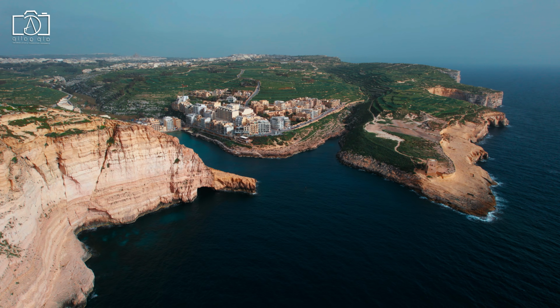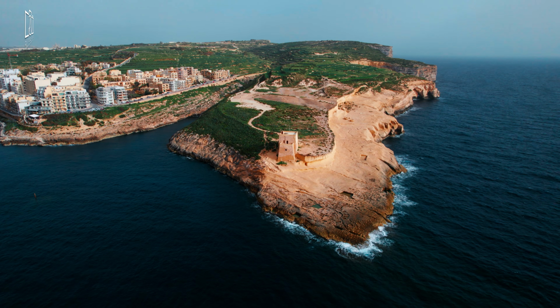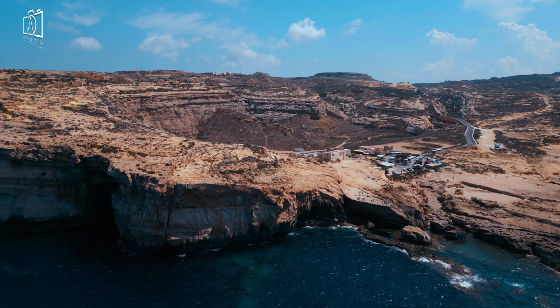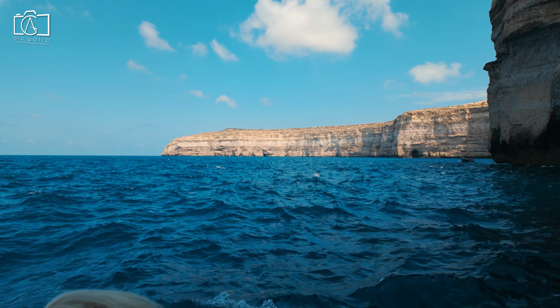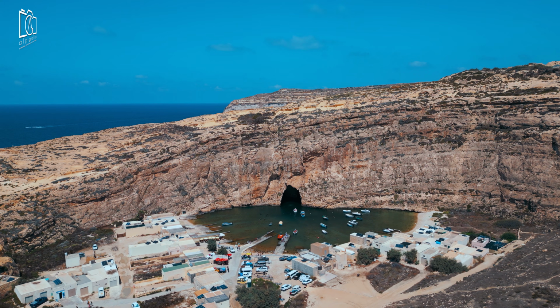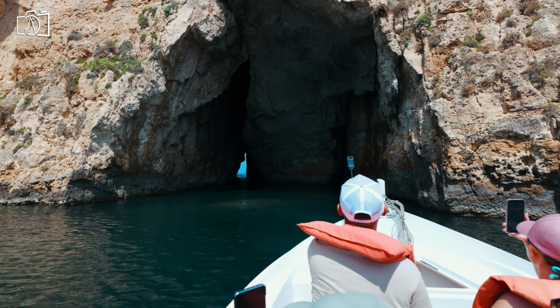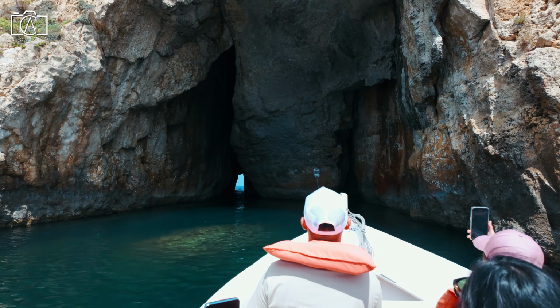At Xlendi Bay, I watched the sunset from the cliffs and enjoyed a seafood dinner by the shore. Djewra Bay, once home to the iconic Ħaġar window, still mesmerized me with its dramatic coastal formations. I marveled at the geological wonders of inland sea, a small lagoon connected to the open sea through a natural tunnel, perfect for a boat ride.